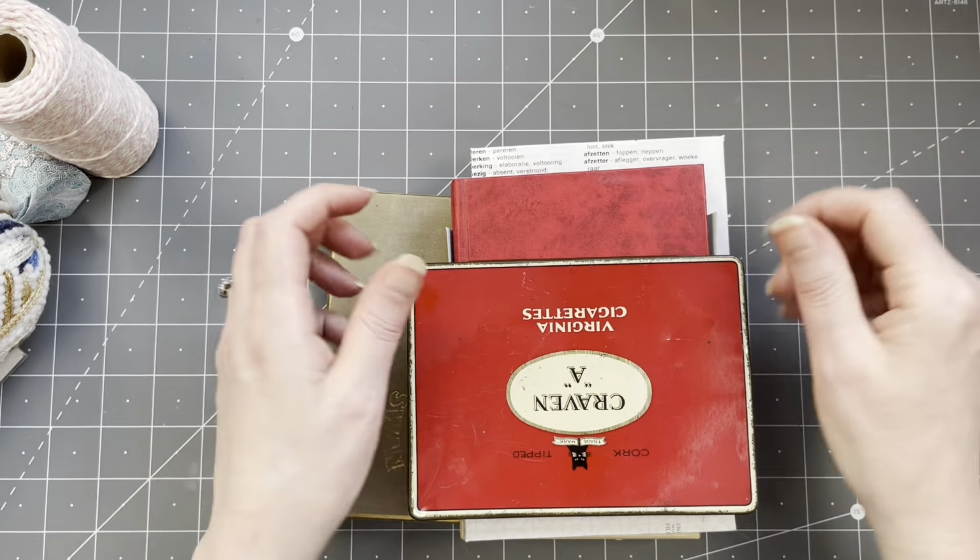Butterfly journal? Butterfly journal. With all the butterflies. Oh, I see a butterfly. And I can use this. And this. Oh, yes. Butterfly journal for sure. Coming right up. Butterfly journal. Love it. Absolutely love it. I have two more treasures, but they're absolutely fantastic.